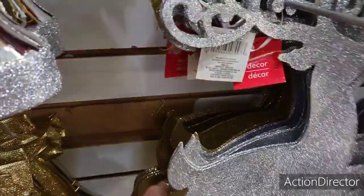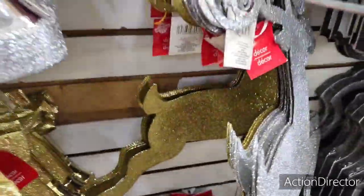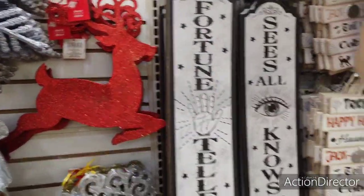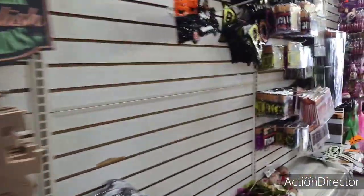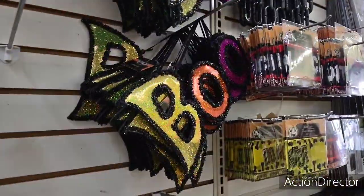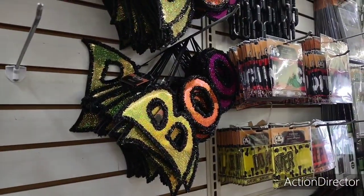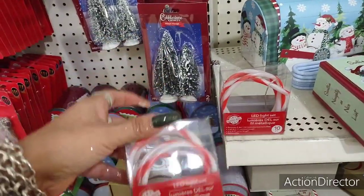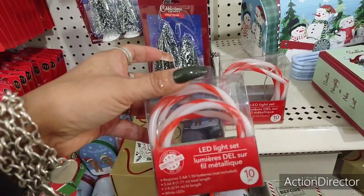This would be cool for a wreath. And they have it in the red. And I wanted to show you, I wish they would have brought this out. Maybe I didn't see it, I don't know. But I did see this. The Happy Halloween and the tinsel. Yeah, that's adorable. I like the boo too with the tinsel for Halloween. I think those are cute as well. Hoping I would run into these, and I did. Yay, I only found two of them, but that's good enough.